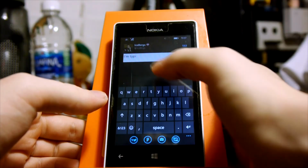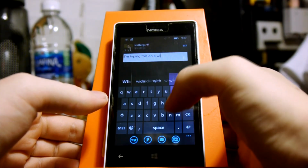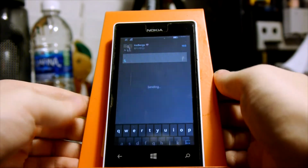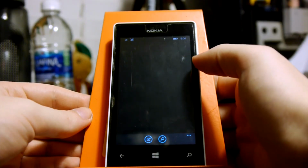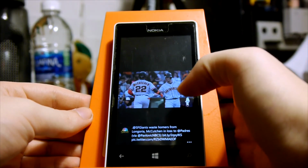We did eventually get a Twitter app, but it's so outdated now that it uses the old like system still. So it does function and it still does work with the Twitter API, but it does still use the like system, so that's pretty funny.